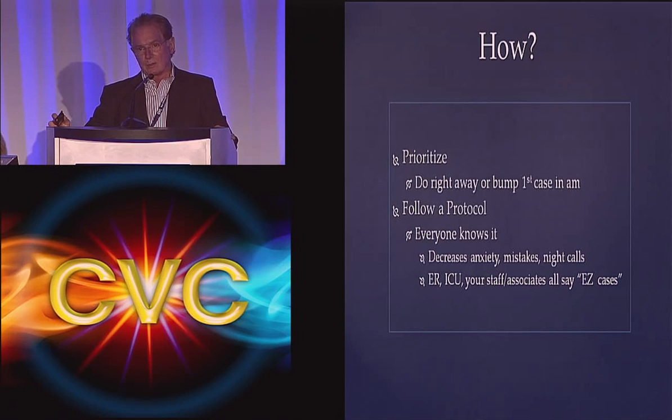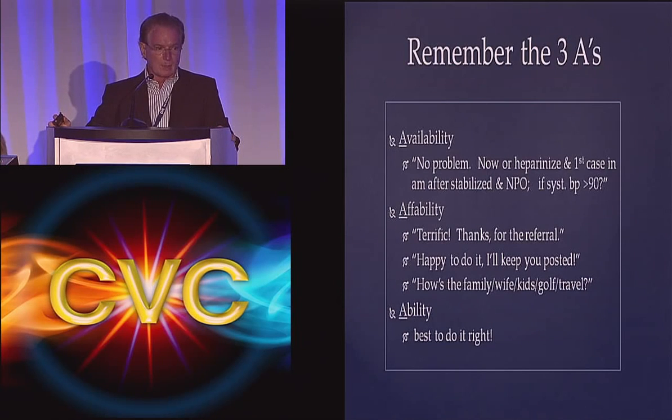Everybody knows it. You know it, your partners know it, the nurses know it, techs know it, etc. And it decreases anxiety, mistakes, night calls, and so your goal is to have everybody, the ER, the ICU, your associates, the staff, all say, oh, these are easy cases. And they can be. Remember the 3 A's. Availability, no problem. Now we're heparinized and do the first case in the morning if the systolic pressure is more than 90.